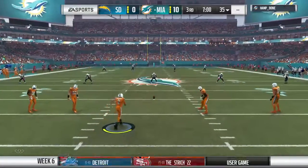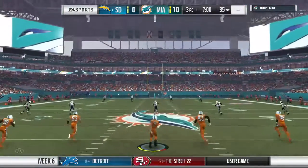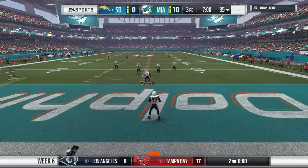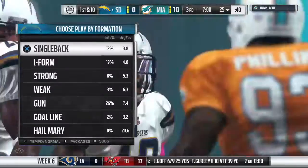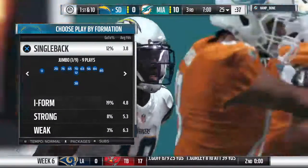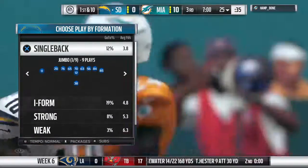Both teams appear ready for the fight ahead, and we resume action here in quarter number 3. And this will be a touchback as that sails over the end line. Out comes the Chargers as they'll go on offense now to start this 3rd quarter.